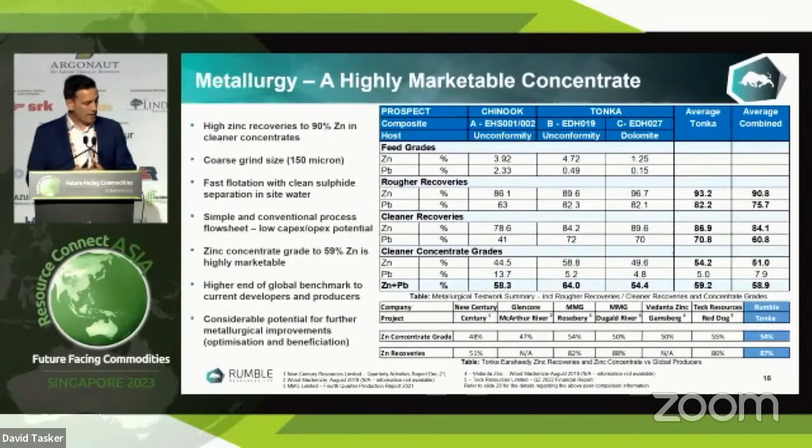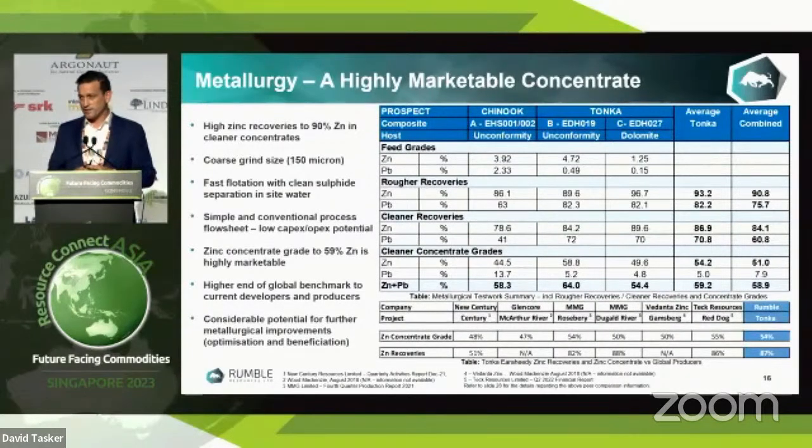Like any good discovery, you want to ensure you get great metallurgy, and we had some excellent results at the back end of last year. We got high zinc recoveries to 90% in the concentrates. We have coarse grind up to 150 micron. But fast flotation with clean sulfide using salt water, site water, which is important.